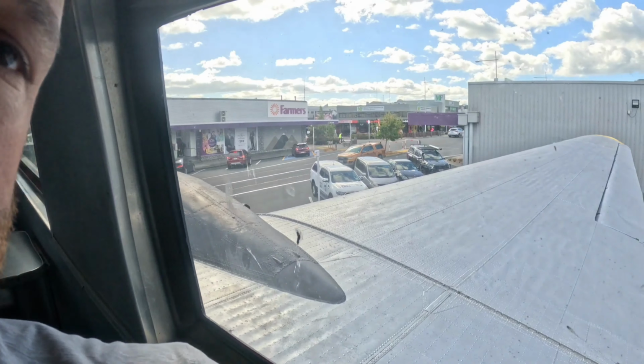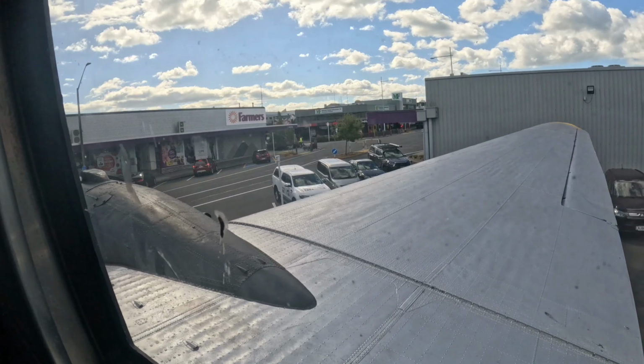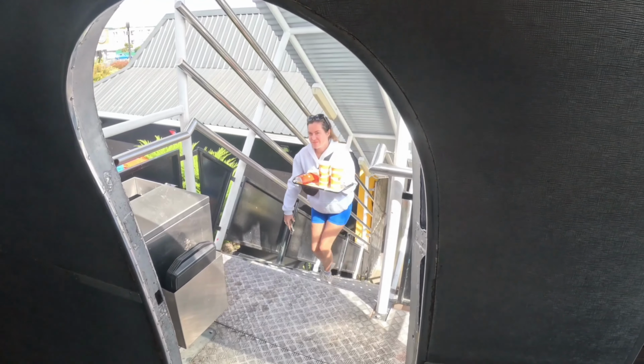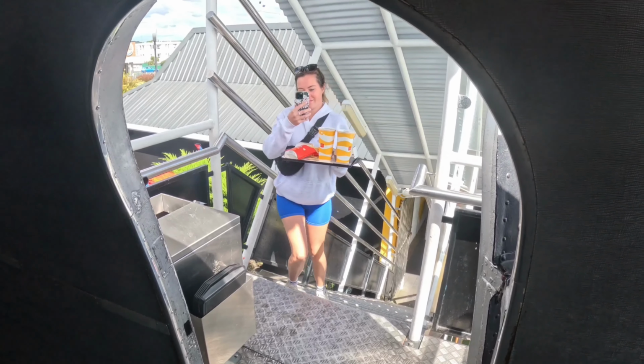I picked a window seat. Look at the views. Here she is, my air hostess, bringing my in-flight meal. I think I'll sit at the back, Ellie. I paid for these seats. So, let's get stuck into the Boss Burger.